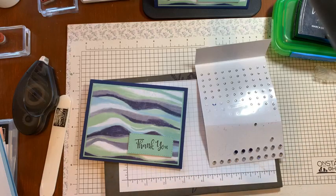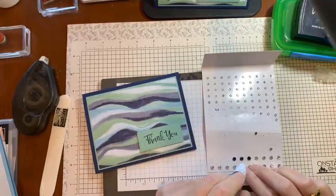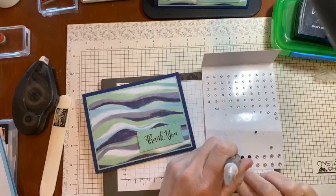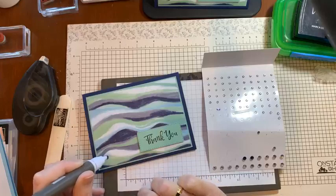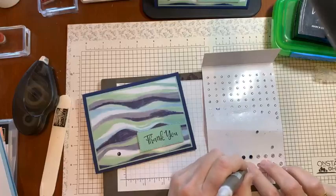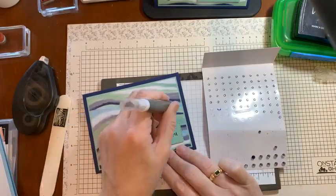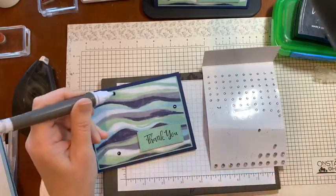Now, as a reminder, you want to be careful not to get this on the ink that is around the edges, because it will get onto here and then you'll put it on somewhere else. So you need to make sure you stick to that, rather than mopping up the ink that probably hasn't dried yet. I know this because I have done it myself.